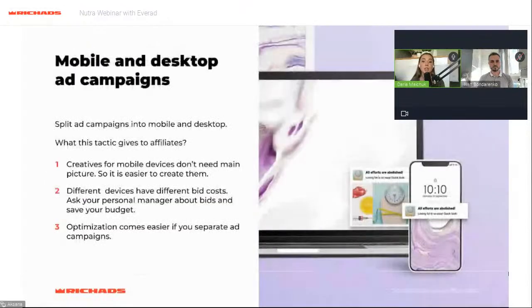When it comes to push ads traffic from RichAds, you should know one more thing. 90% of push traffic comes from mobile devices and 10% from desktop. This means that it is better to split ad campaigns into mobile and desktop. What does this tactic give to affiliates? Creatives for mobile devices don't need a main picture, so it is easier to create them. Don't forget to focus on text and icon. On the slide, you can see creatives for mobile devices and creatives for computer devices.